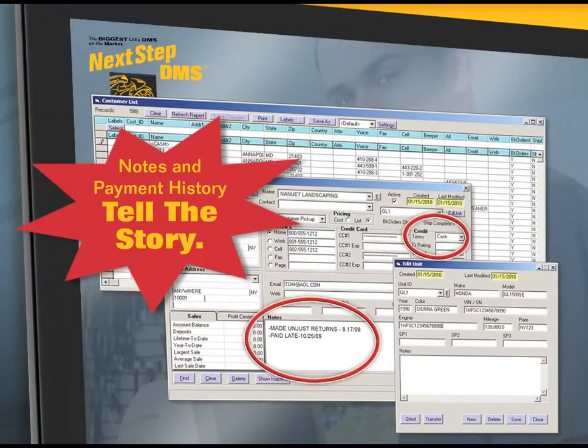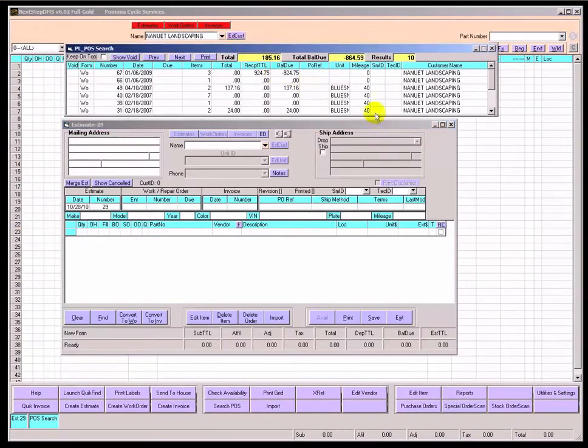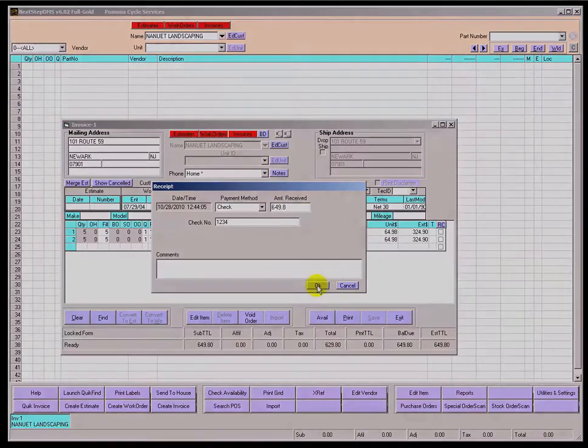Nancy has a history of being demanding and making unjust returns. Plus, there are open estimates and open work repair orders. Not only that, but she owes us money from her last transaction. With NextStepDMS's help, we can make sure she pays that last bill before we sell her anything else.